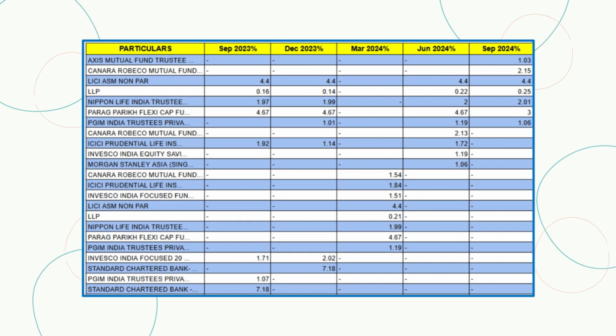Looking at CDSL's institutional investors, we can see some intriguing shifts in confidence and strategy over the past year. Axis Mutual Fund trustee made a notable entry in September 2024 with a 1.03% stake, signaling fresh interest. Similarly, Canara Robeco Mutual Fund gradually increased its holding, rising from 2.15% in March 2024 to 2.13% by September 2024, showing steady confidence in CDSL's potential.